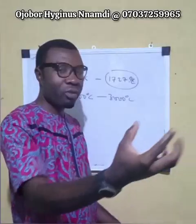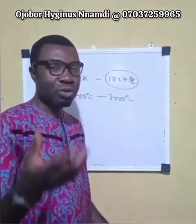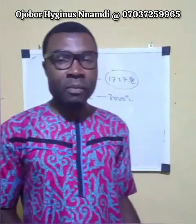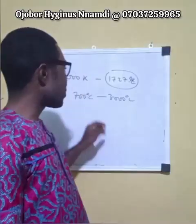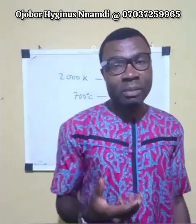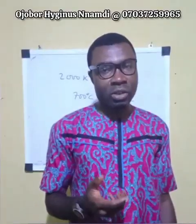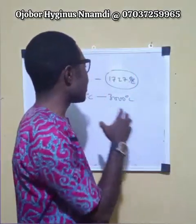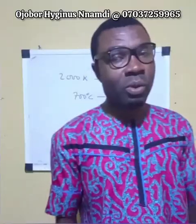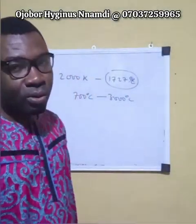The radiation of the heat from the body can be captured by an optical pyrometer to give you the measurements you want. So it's a very suitable measuring instrument for this temperature. And then finally, it is not usually affected by environmental changes. A little change in environment doesn't necessarily affect the optical pyrometer, unlike other thermometers. So with these options, we now say that the right option to this question is optical pyrometer.